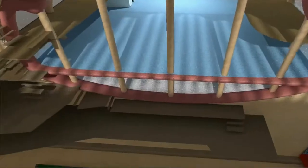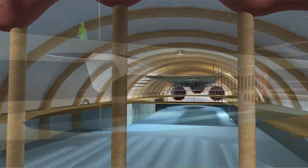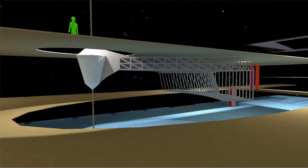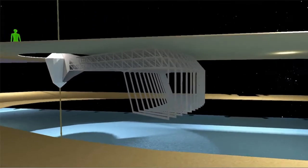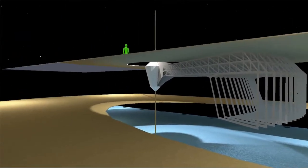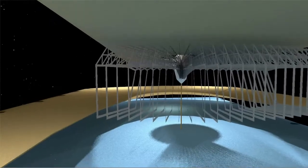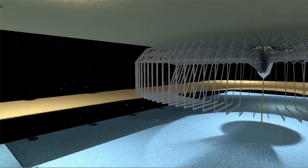Okay, and now we're going to look at the last weird thing. Okay, here is the last weird thing. I've hidden a bunch of layers so we can get a good clear look at it, because it's a hard thing to explain well. This is a human centrifuge. Right now it's in its stowed position.